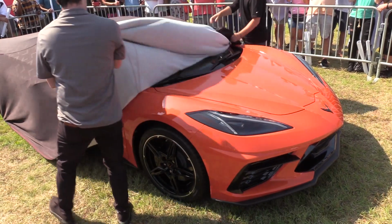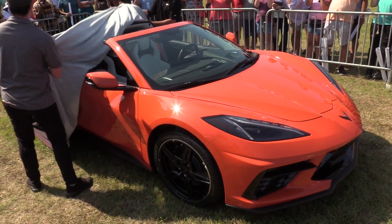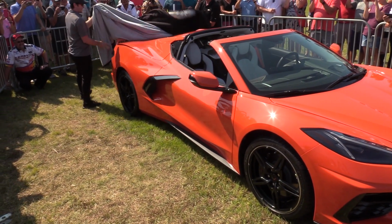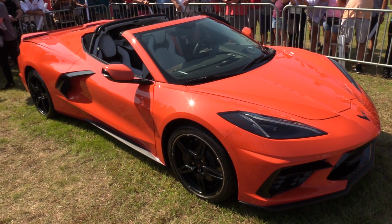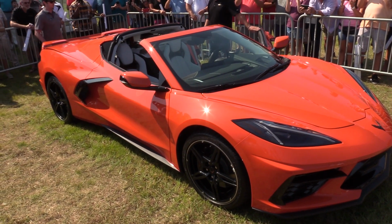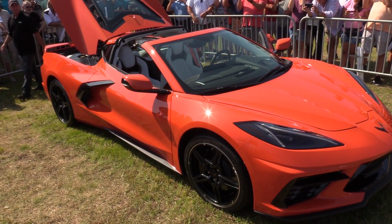Oh, yeah. Not enough oohing and ahhing. Perfect. That was just the right amount of oohing and ahhing. Oh, yeah. Yes, indeed. Cam, you're not driving this car. It ain't happening.